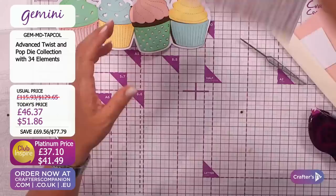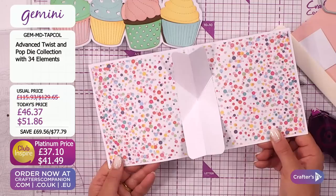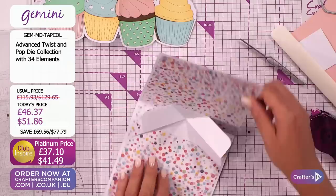Now, I've got my card base. Let's hope that's nicely dry. So let's have a look. This is the bit we did before, and when we open it out, look. There we go. Can you see? If I just lift it that way so you can see, it opens. And can you see how it just closes itself up? Right, now, this is the key bit.